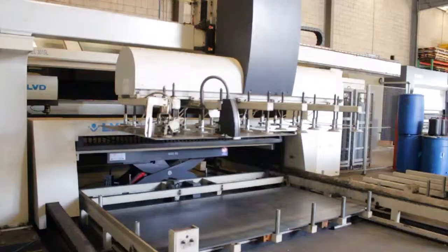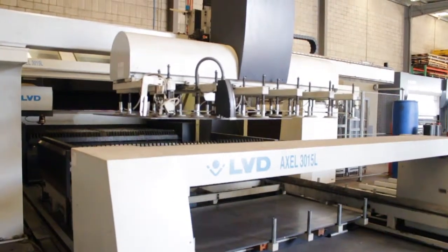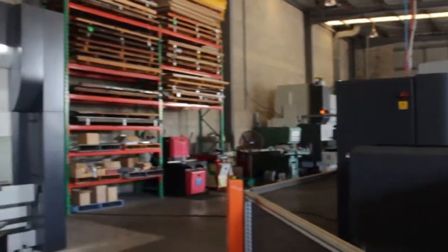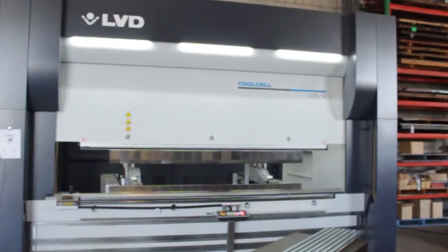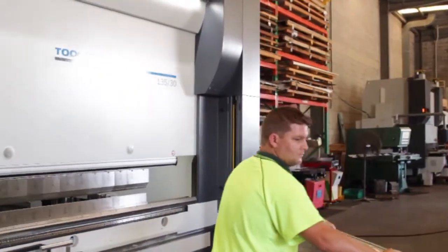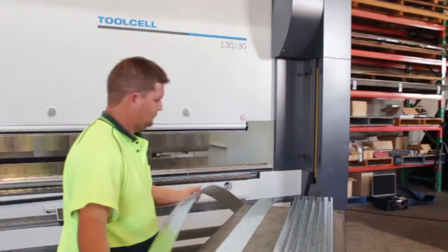We pride ourselves on having the automation here, automatic loader on the laser, automatic loader on the turret. With that sort of stuff, we can drop a couple of labour staff and utilise and make more efficient the staff that we currently have.